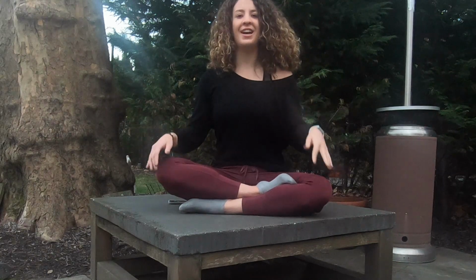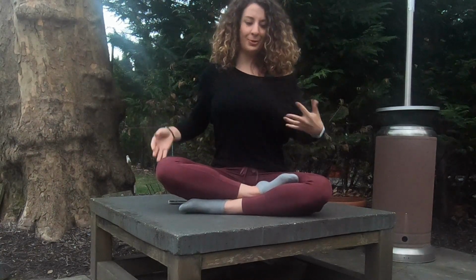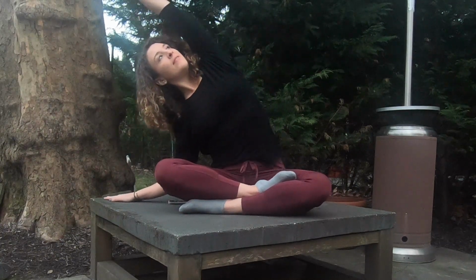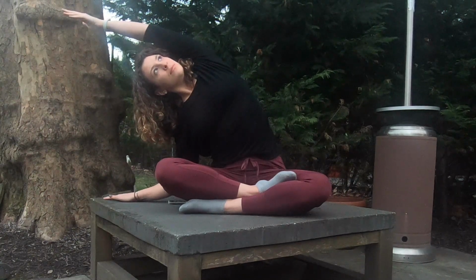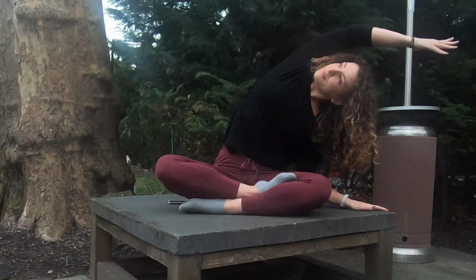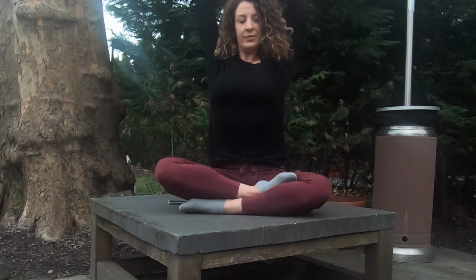Okay, so then blinking the eyes open, coming to see how you feel. The pranayama practice may make us feel a little bit tired. So if you want to take a couple stretches with me, inhaling, reaching the arms up overhead. Exhaling, placing your right hand down, reaching your left arm over your ear. Inhaling to lift, exhaling the left hand down, the right arm reaches up and over. Inhaling, sitting up nice and tall. Okay, we're going to move on.